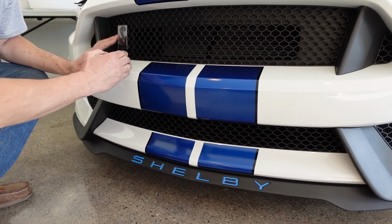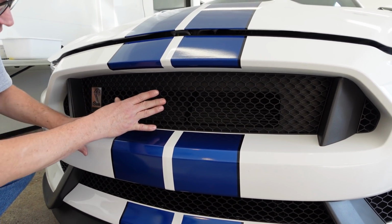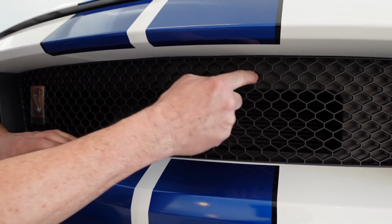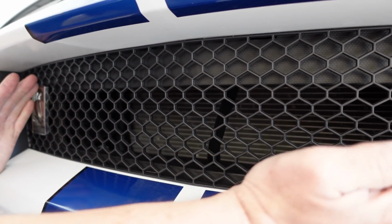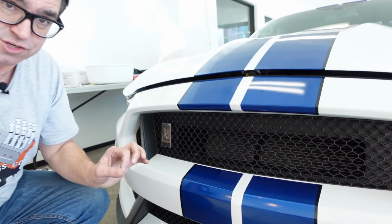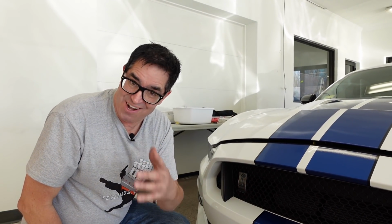The middle part, the air is directed into the radiator, but if we look really close here, we'll see that it's actually blocked off all the way across the top and the bottom, creating a rectangular slot right here, which concentrates air onto the radiator core, where it does the most good, without having too much air go through there and causing lift and drag.